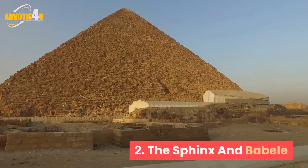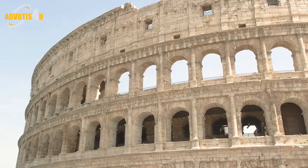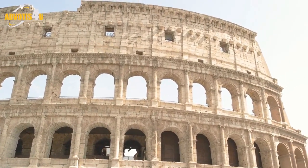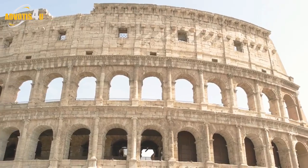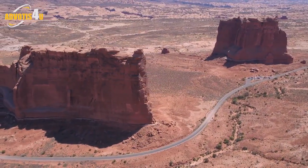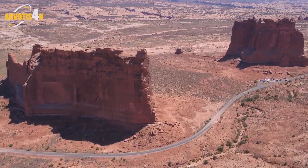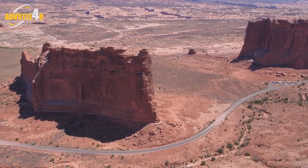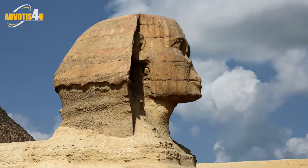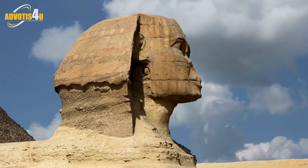2. The Sphinx and Babele. Located in the Bucegi Mountains, the Sphinx and Babele are two regularly visited natural rock formations. Created by wind and rain, the formations are located about a 10-minute walk from one another at an altitude of more than 2,000 meters. The Sphinx was discovered around 1900.